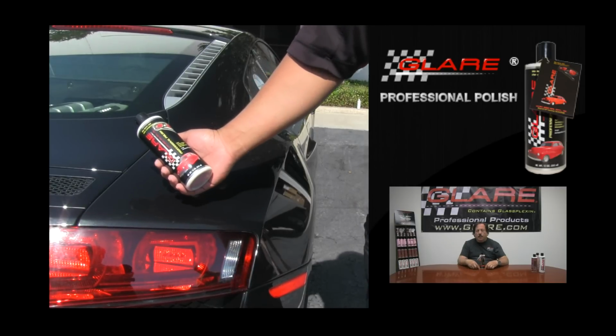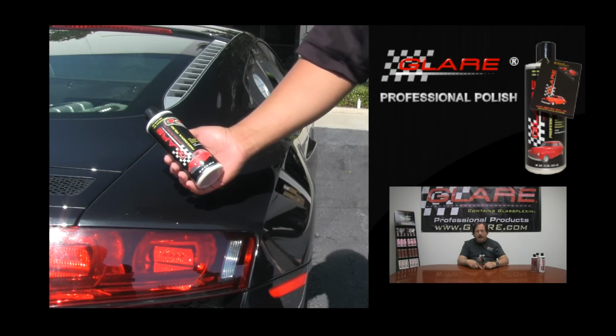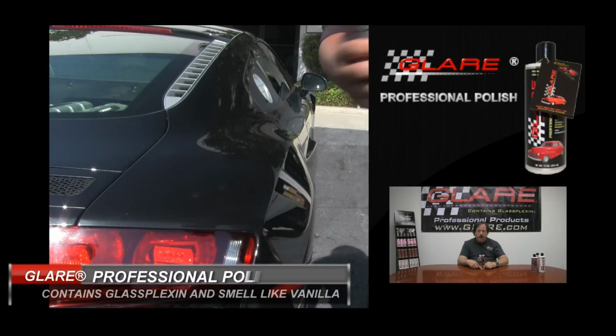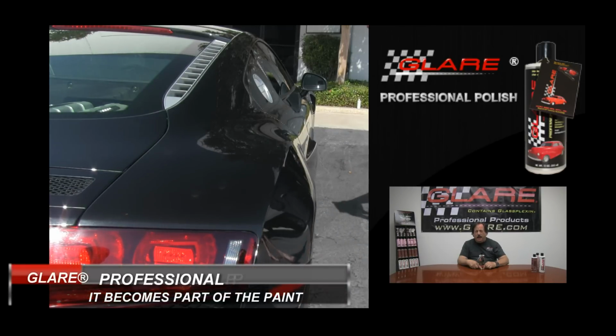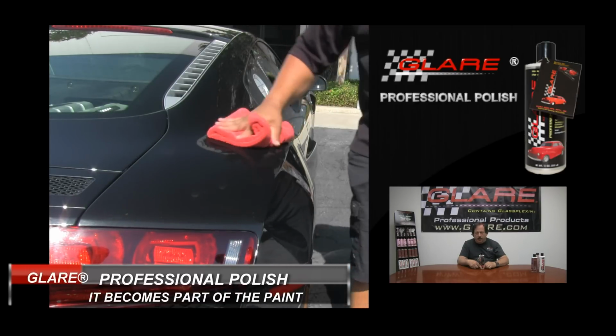Here we have the Glare Professional Polish. This is the locomotive to our line. This is the polish that's making headway. This is the polish that makes it number one in the world, and I'll explain why. First of all, it has the glass Flexin in it, just like our other products. It smells like vanilla, very little petroleum, which is great for EPA. It goes into and onto the paint, becomes part of the paint, lets paint breathe. Unlike polymers, they do not let paint breathe.